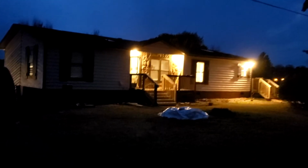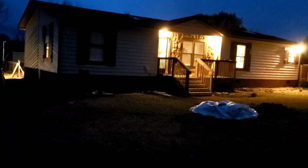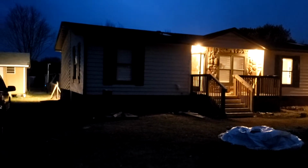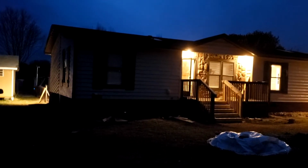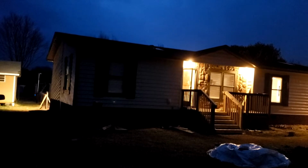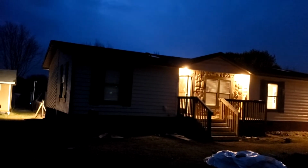The home has passed the final inspection. The building permit is finalized, at least as far as the building part goes. The town still has to come out and do the zoning inspection, which should be a quick and easy thing. I'm hoping they just come out and look at the home, make sure it meets the requirements of what the town specifies, and it's within the setbacks, all that kind of stuff.